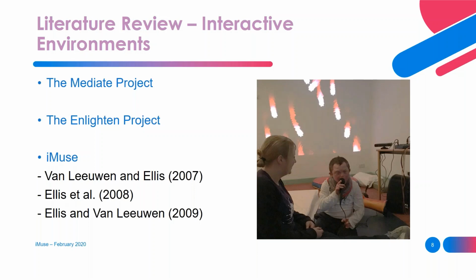with the user. It was trialled all over the world, and it was successful with those who trialled it, although they mostly trialled it with people with mild learning difficulties, and they found that it might be too complex for people with PMLD. And then another project that I looked at was called the Enlighten project, and this was developed specifically for people with PMLD by Cobb et al. in 2007, and they used torches combined with computer software to create visuals along with music.